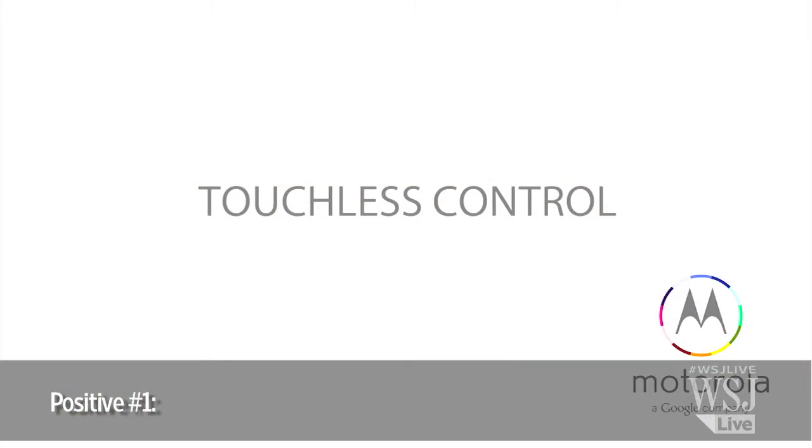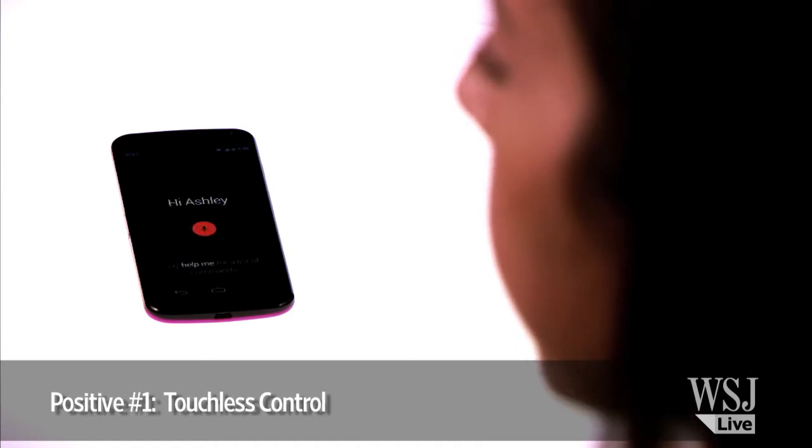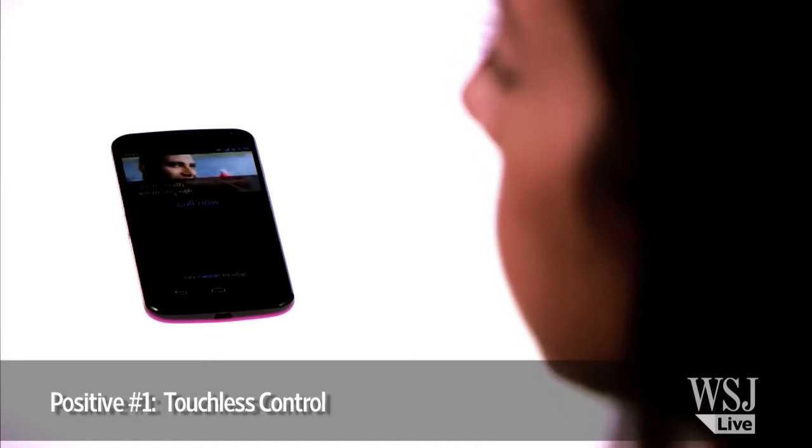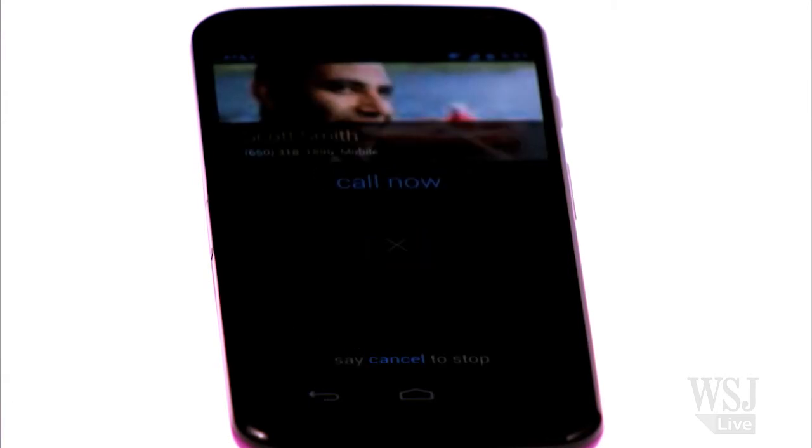The first positive is something called touchless control. What that really means is that they have built a chip into this phone which allows it to constantly be listening for commands, voice commands, even when the phone is locked and the screen is dark. You just say the magic words, "OK Google now," which is the name of Google's voice-controlled app that is on many Android phones. And you can ask it a question or give it a command, and so forth.